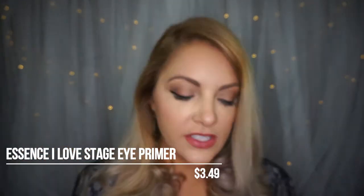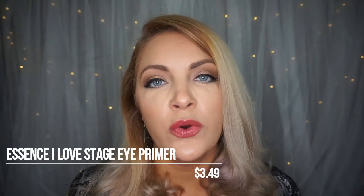So the first one is the Essence I Heart Stage Eyeshadow Base. And this is a really nice medium tone skin color eye primer. I always look for something that has pigmentation to block out the veins in my eyelids when I'm looking for an eyeshadow primer, so I really enjoy this one.